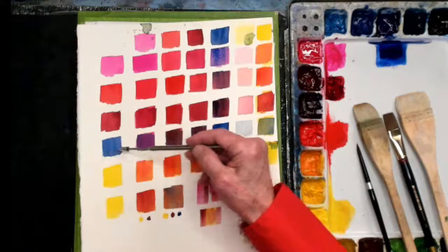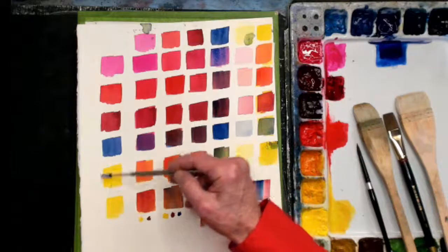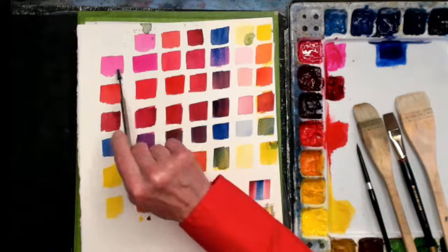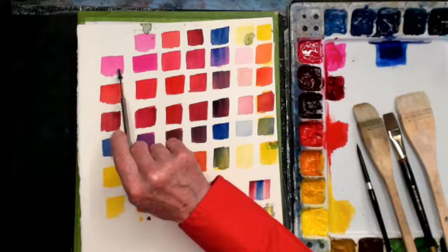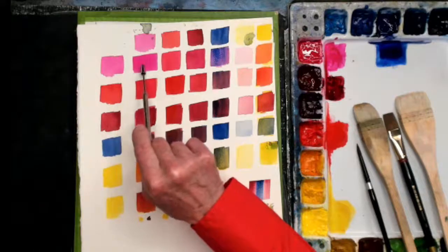Here I'm using Ultramarine Blue, and here's a Lemon Yellow. Now what I did was, on each one of these colors, I mixed them with the other colors. For example, let me take this one here. Say on the Opera, I mixed Opera on top. Well, you can see when you put another color on top of the same, it just gets darker.